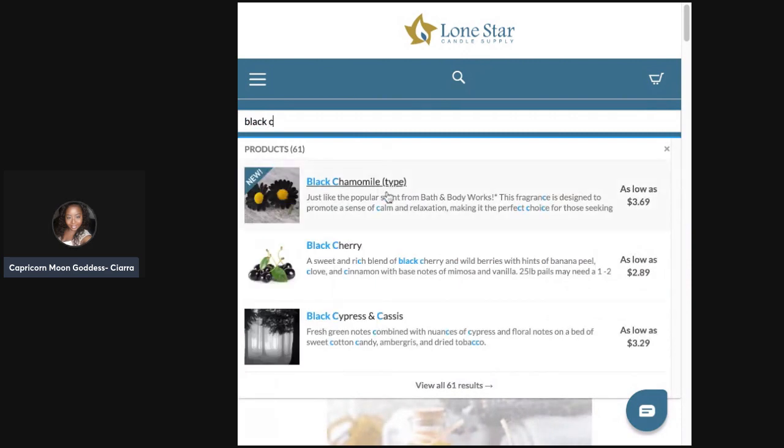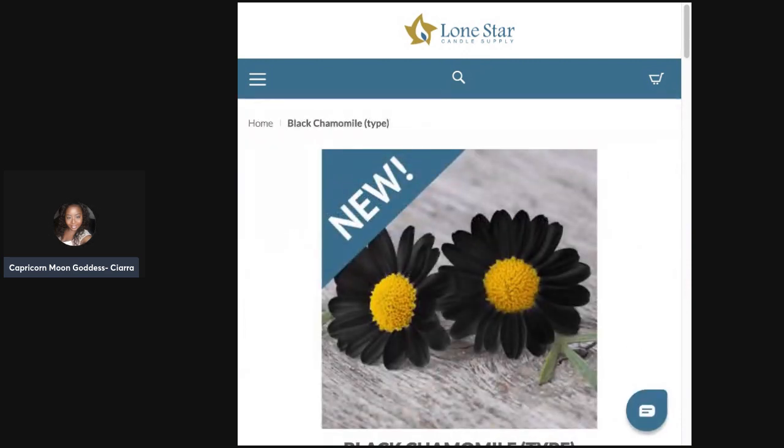Now, when I smelled this in the store, I was not expecting to smell what I smelled. I thought this was going to smell like chamomile, but in my opinion, it does not smell like chamomile at all. But I really, really do like it. As a matter of fact, it reminds me of coconut and Beam from Little B Scents. So if you were to take Little B Scents coconut fragrance and mix it with their Beam fragrance, which is like a woodsy citrus type scent, in my opinion, you would have black chamomile from Lone Star.